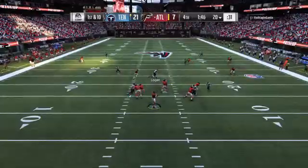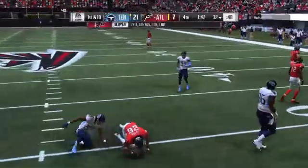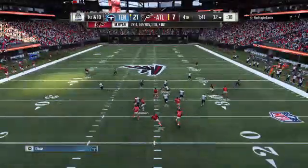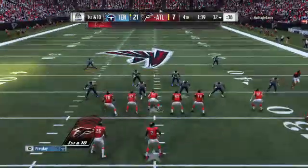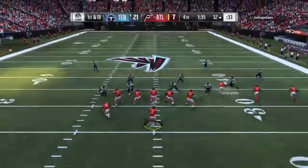Trying to shake off the interception. He'll look to throw. And he hits his running back, Tevin Coleman. And he's got it past the 30 before he's hit and dropped. Nice way to start the drive. A gain of 12 and a first down.